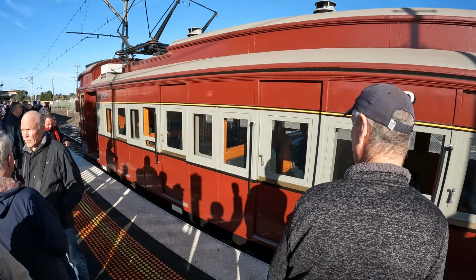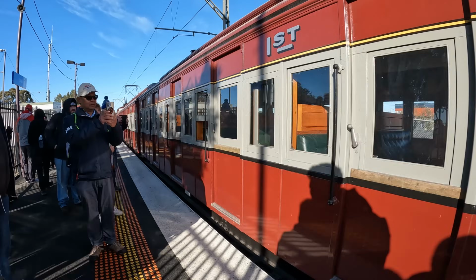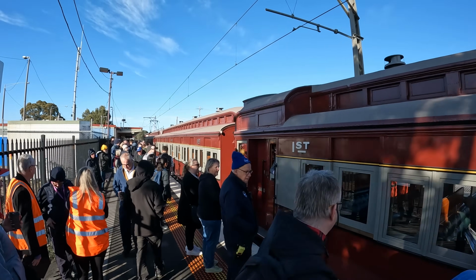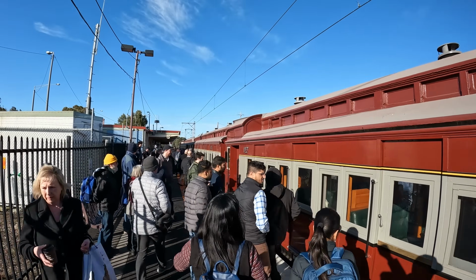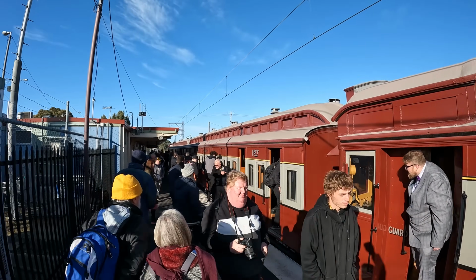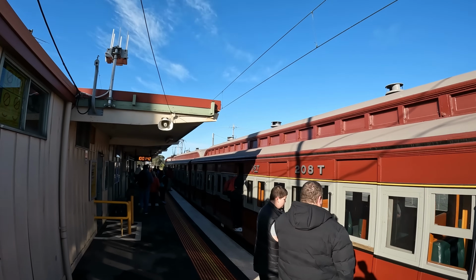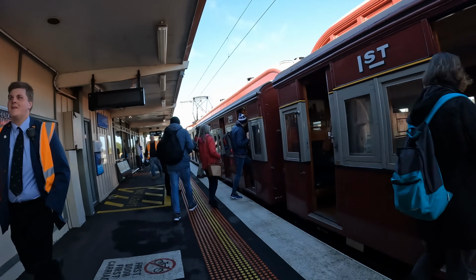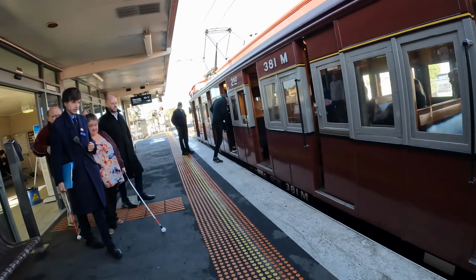You know what I'm saying? Yes. Train now, press your platform, make sure you stay behind the yellow line. We've got 3 minutes. I've leave this the whole way. Yes. Okay.